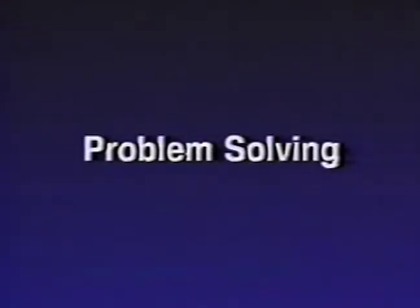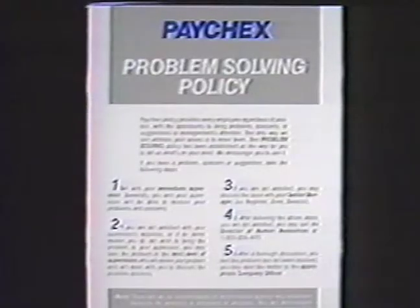We encourage you to bring your questions, suggestions, and complaints to our attention. We will give careful consideration to each of these in our continuing effort to improve our operations. This poster is to be displayed in your branch. It notes the procedures for handling problems at Paychex. If you have a problem, here are the steps that you may take.